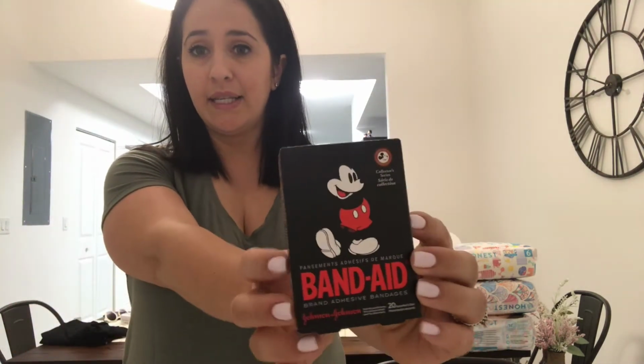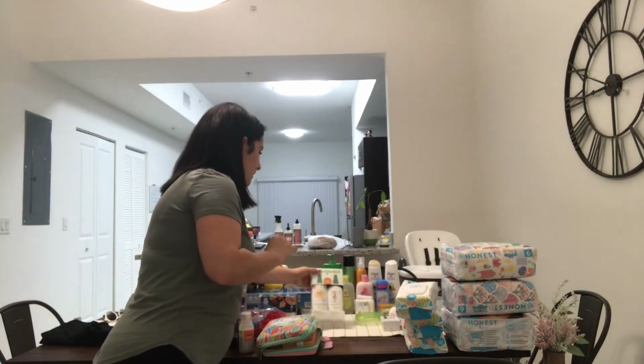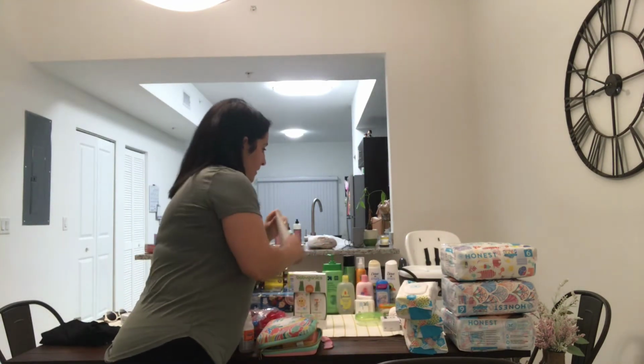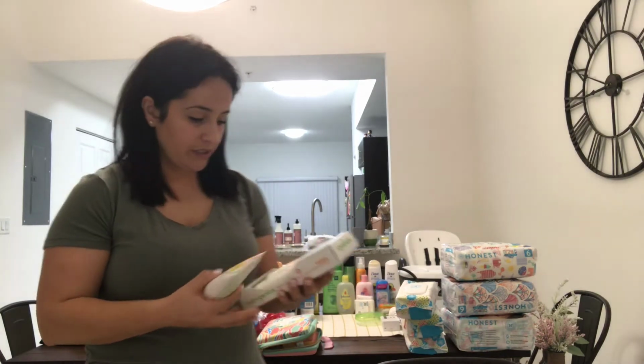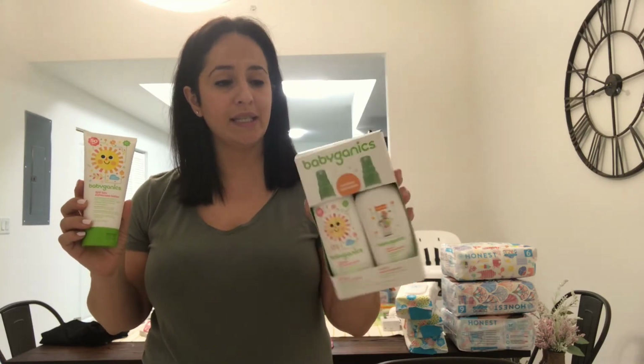I'm also going to be taking some Band-Aids. I got this at Target. They are Mickey Mouse because Kylie is obsessed with Mickey Mouse. We will be taking some Band-Aids for Kylie. And then of course, I got Kylie some natural Insect Repellent, and it's Baby Genius.